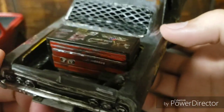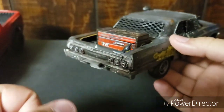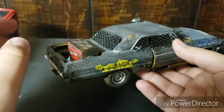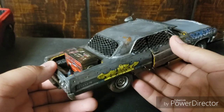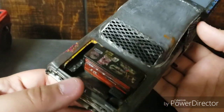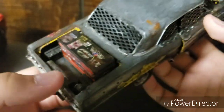Got the toolbox in the back of the car. My only issue with this car is the toolbox. I just don't imagine at high speeds that this thing's gonna sit. Imagine you hit a bump and the thing just flies right out of the back. Unless it was magnetized or something, I have no idea. I see he has that battery in the back though. That huge freaking battery.